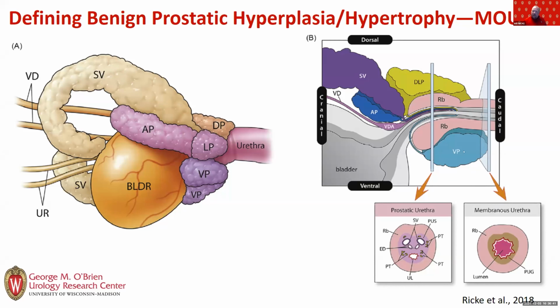And the problem, again, from a translational viewpoint is if prostate enlargement, for argument, calling that BPH, if this VP gets larger, it's going to grow out this way. It's not going to impinge the urethra here. Or if the DLPs get larger, they can grow this way. They're not going to impinge the urethra here. But this tissue here, which is prostatic in nature, as you'll see down here, is commonly overlooked.